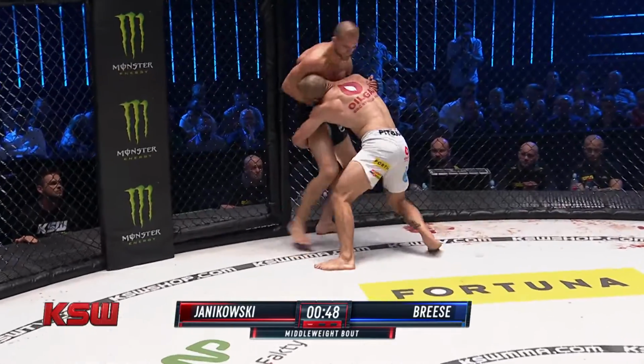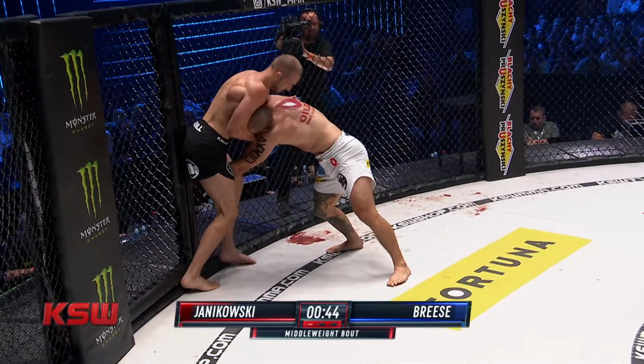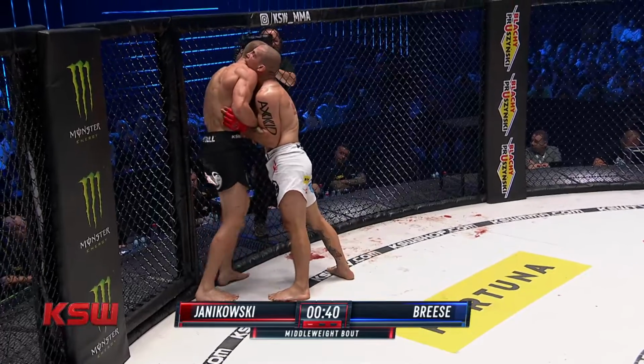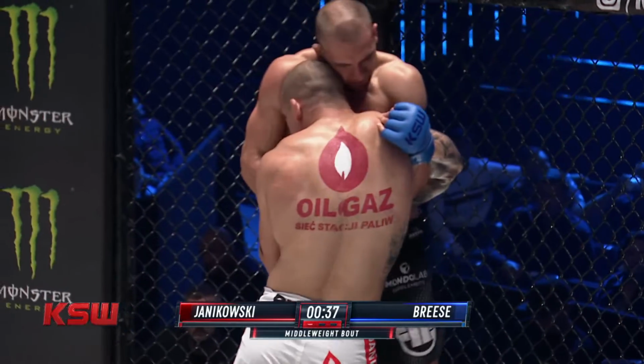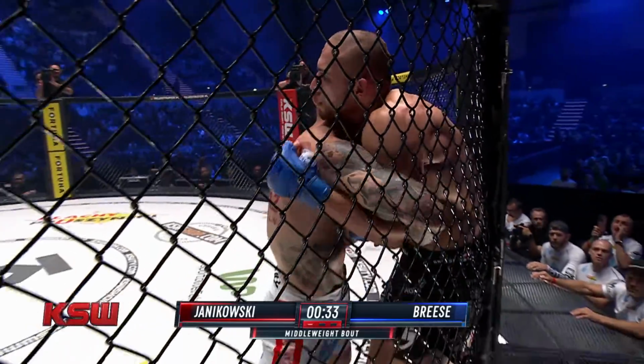Oh, and there's the power now. Is he going to have enough leverage? Is he going to have enough drop in height to lever Breese up and take him down? I'm telling you, though, Tom Breese can wrestle. This kid's been training since 16. He's an extremely proficient grappler.